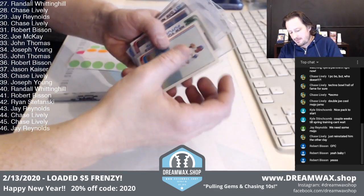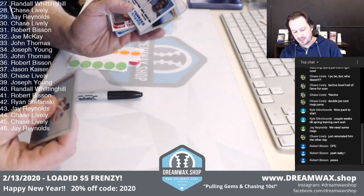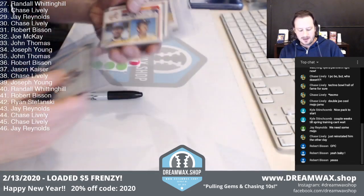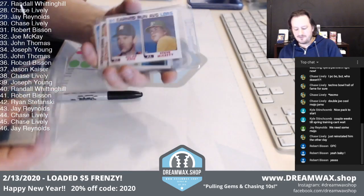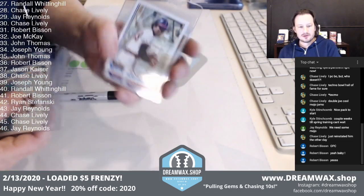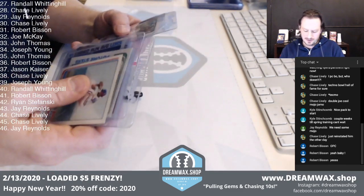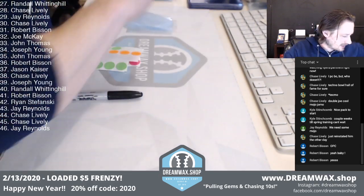So not bad, not a bad pack. A nice, what was this, $50 and a 10. It's very well centered. It's worth taking a shot. A beautiful Tommy John. A very nice Nolan Ryan. And closing us out, Rod Carew is also in there. Beautiful, pristine Rod Carew. So, some nice pulls there in our 82.